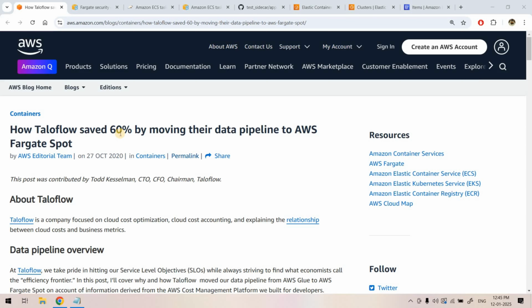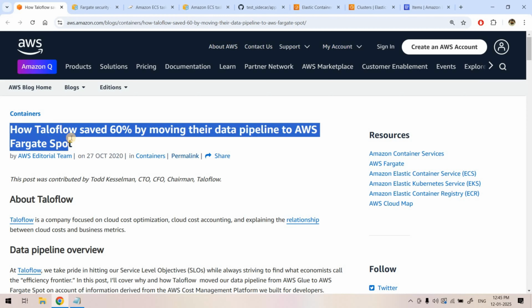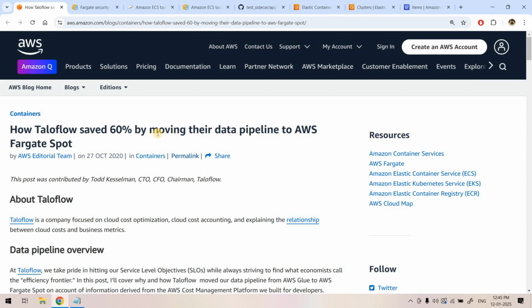So today in this particular video we are going to explore one interesting concept related to AWS ECS Fargate, and especially this will be helpful if you are running your batch ETL workloads in Fargate containers. Okay, so I was going through this particular blog where it is basically explaining how Taloflow saved 60% by moving their data pipelines to AWS Fargate spot.